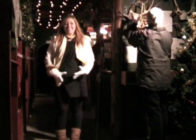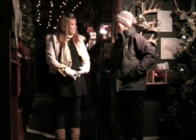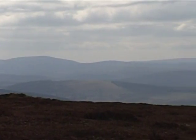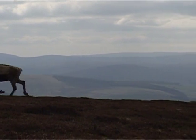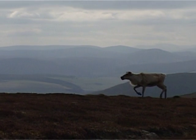We're here at the Cairngorm Reindeer Centre. I'm here with Tilly Smith, who's going to tell us a wee bit more. So why are the reindeer here in Scotland? Well, it was a Swedish man, a Swedish Laplander, who came to Scotland at the end of the 1940s, looked around the high hills of the Highlands and said, well, where's the reindeer? It's very similar to my homeland. And so on that notion, in 1952, he brought reindeer back to Scotland.